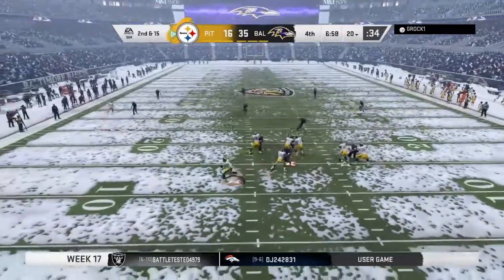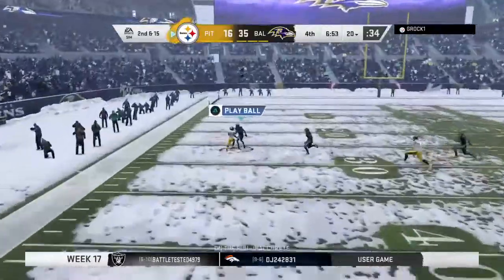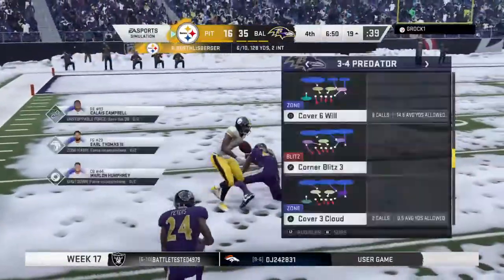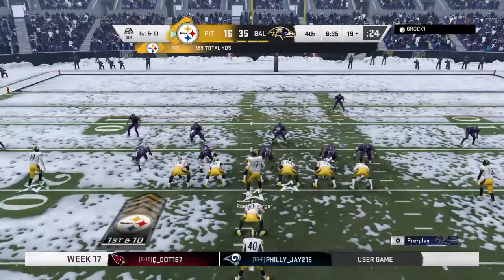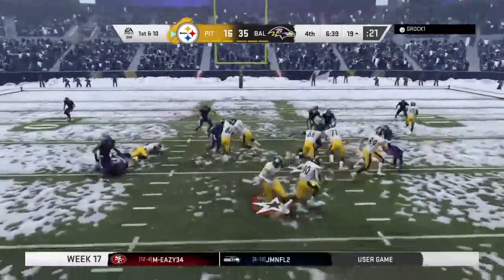On 2nd and 15 now, Roethlisberger. Now he'll let it go on the run. Deep left side. It's caught inside the 25. And they're going to have this in a great spot way down in Baltimore territory. So from their own 20 all the way to the red zone now.